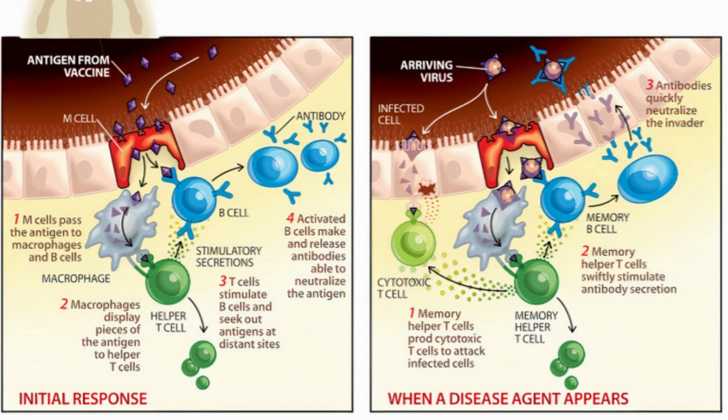T cells are like the key of the bus. When it's inserted into the lock, the engine starts. T cells stimulate B cells to release antibodies.